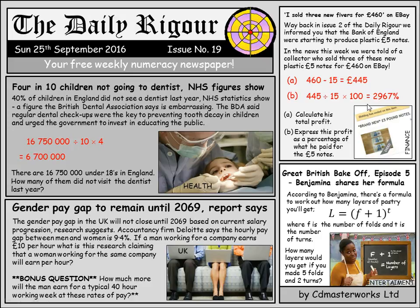You don't see percentages like that anywhere else other than payday loans, so good for him, and maybe you should look out for some of these earlier £5 plastic notes to sell. Okay, so that brings us on to our second last story. Scandalous story, in fact: the gender pay gap to remain until 2069 based on the current rates of wage inflation.